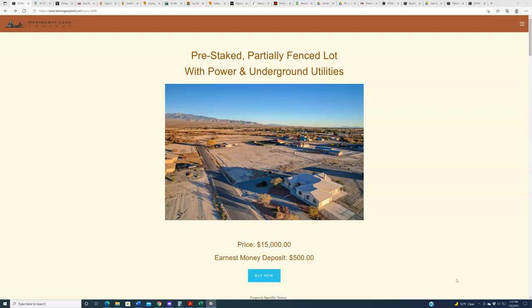Yes, people, we are back in the Silver State, more specifically in the town of Pahrump, with residential property I think you guys are really going to like. As you can see from the headline, it's a pre-staked, partially fenced lot. It's got the power, it's got the underground utilities. Realistically, this property has access to all city utilities.